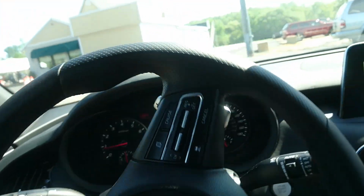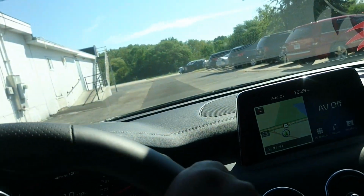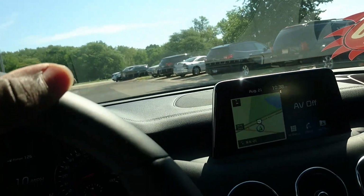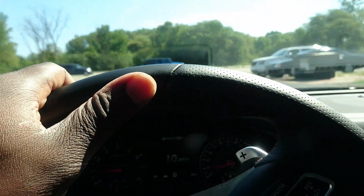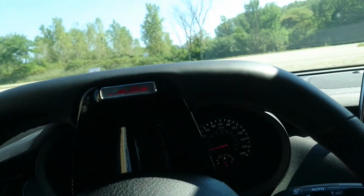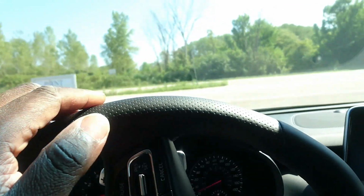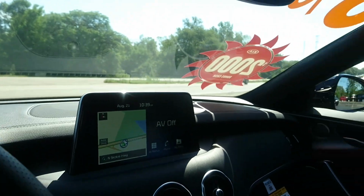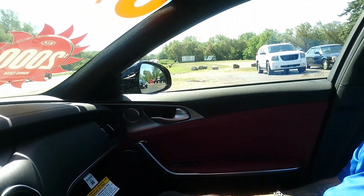You can drive it in the rain. It grips very well. It has the Brembo brakes, so it's going to stop pretty well. And this is a practical sedan. You can fit tons of stuff in the back, as you saw earlier. Still very family oriented. You can do your daily needs and have an enjoyable vehicle.